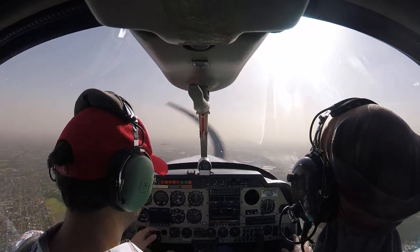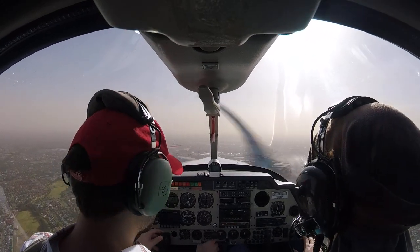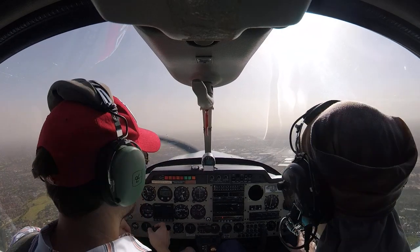Brakes have pressure, undercarriage is fixed, mixture is rich, fuel pump on, fuel selection on, pressure and contents, warning light, canopy, your harness is good. Alright.